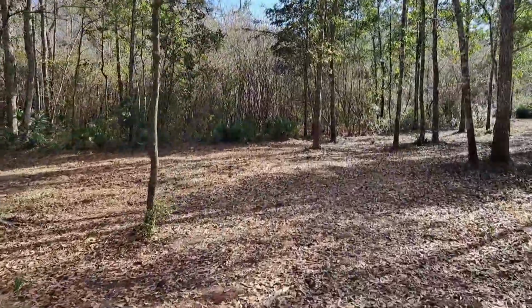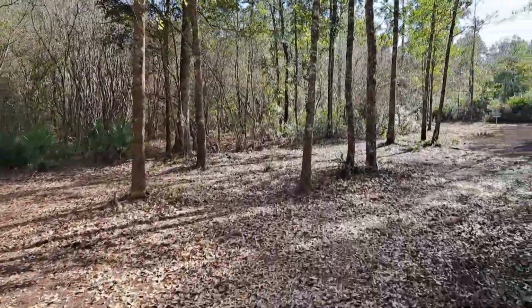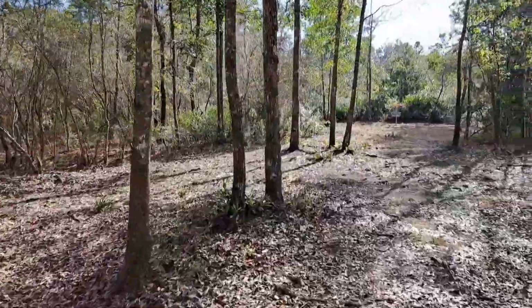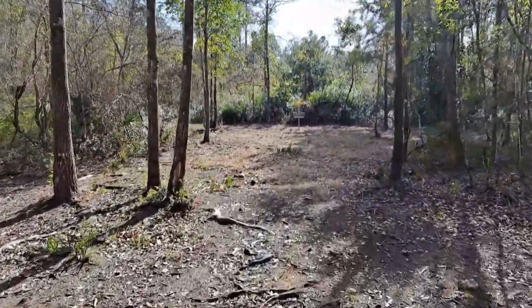This hole is a sweeping dogleg to the right. This entire course is completely flat, by the way. It's completely devoid of any elevation changes.